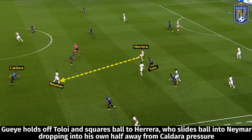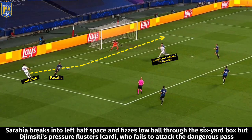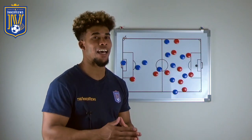And even if we look to one final example, Idrissa Gueye is holding off Toloi and he squares it to Herrera, and once again Herrera locates Neymar dropping off Caldara to receive the ball freely, and as he turns, he slides the ball across Pašalić covering for Toloi's positioning, and he plays in Sarabia free down that left channel. But once again, when a PSG attacker gets into a good position in that left half space, he slides it across the 6-yard box, but Icardi doesn't attack it.